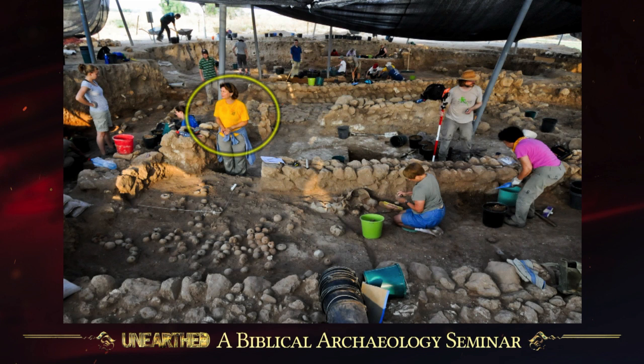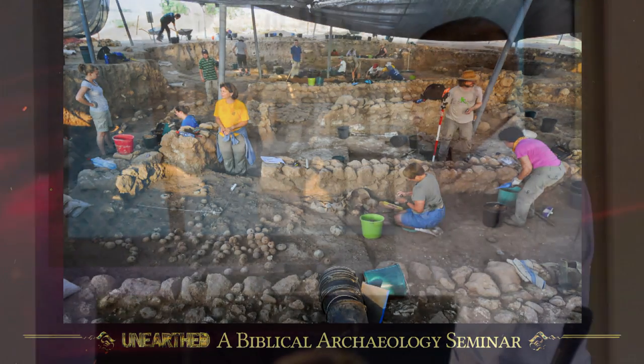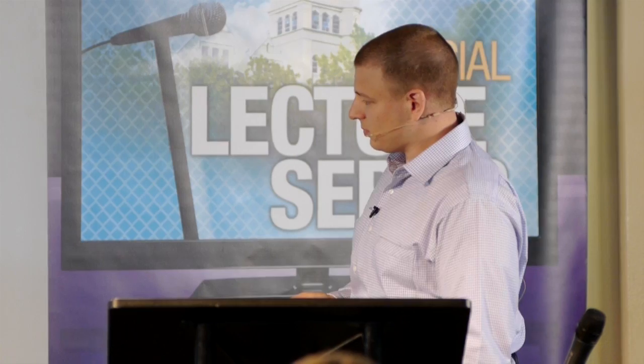This is Debbie, and Debbie is in the middle of excavating what looks like a bunch of baseballs down here, for those that you can see. These are loom weights, and there are hundreds of them in this area. These are the weights that would hang at the bottom of the threads for a loom, for weaving. And we have no idea what the textile industry was at Gath, but this is a piece of it. We're starting to figure out something down in the lower city.